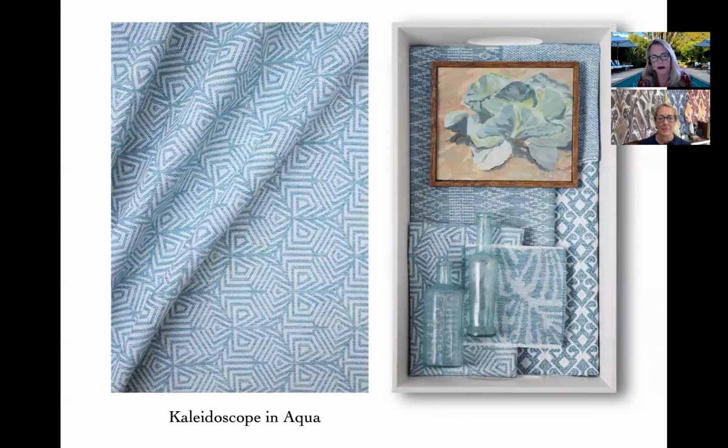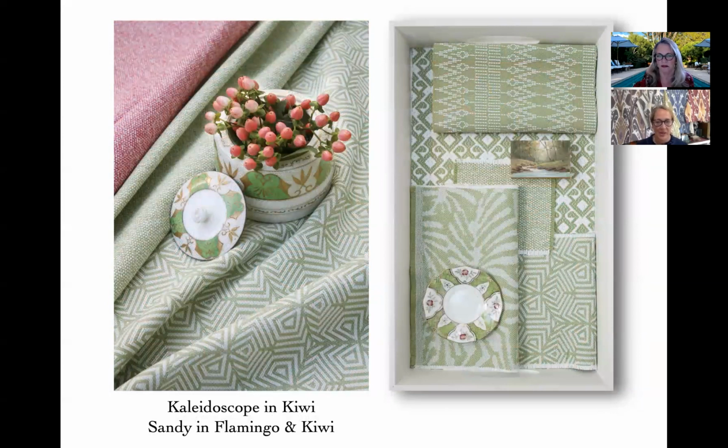Allison, do you want to speak to Kaleidoscope? Sure. I think one of my favorite things about it is just the movement. And all of these fabrics have a great sense of movement, and they have a really nice energy while also being in really beautiful, soothing colors and neutral colors as well.